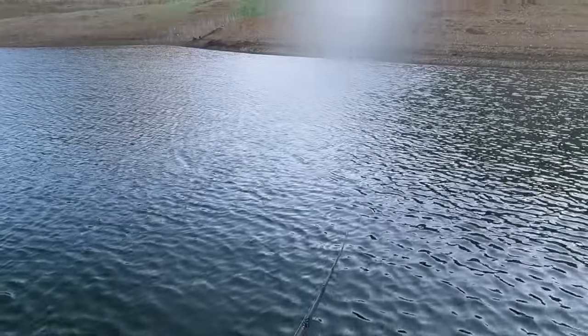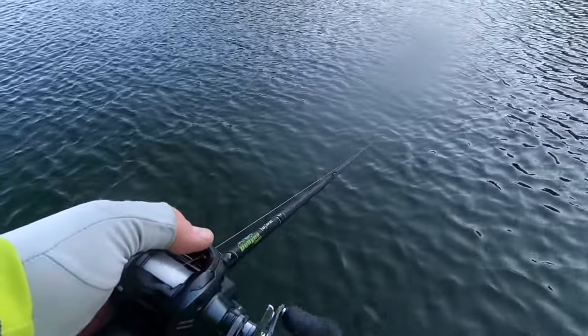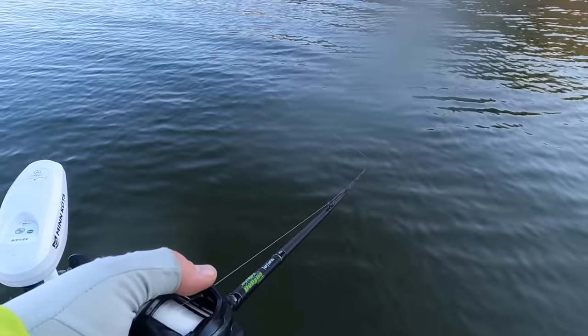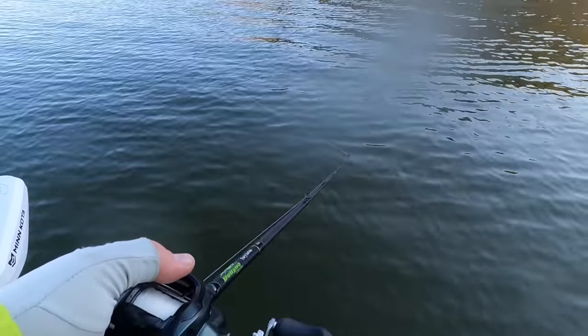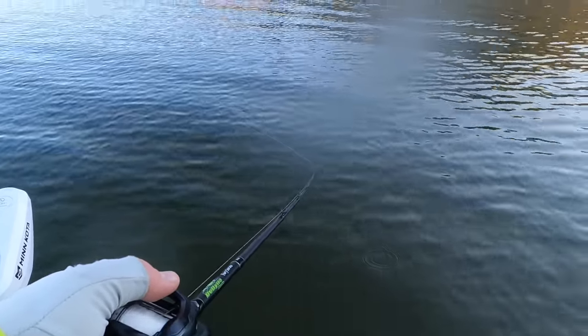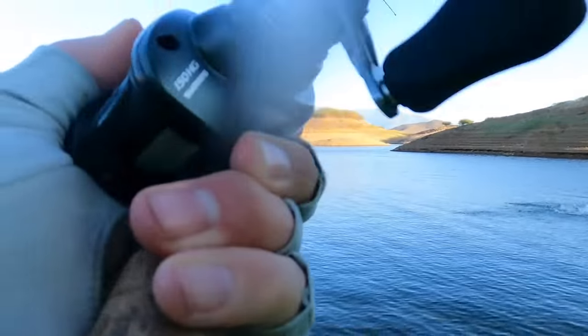Where did he catch the 14 pounds? It was not very deep, just so you know. Bottom. Yeah. Got it? Fish on. Will you grab that camera? Oh, big one. Big one.